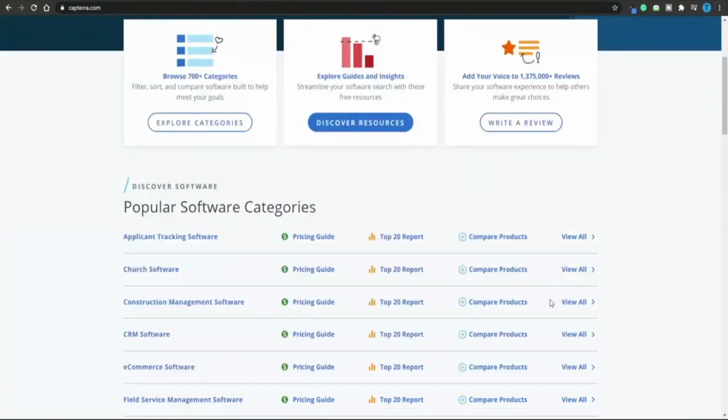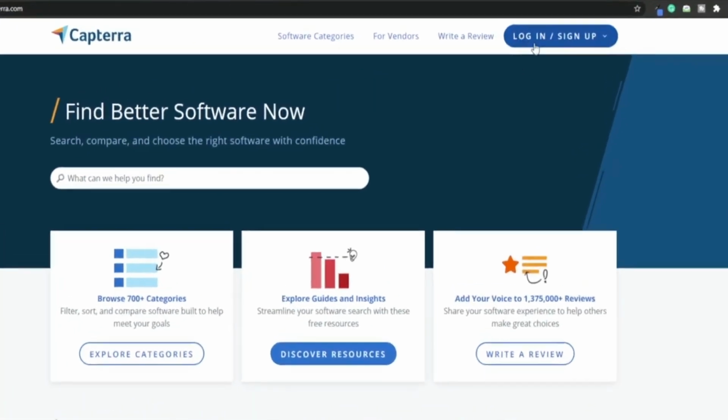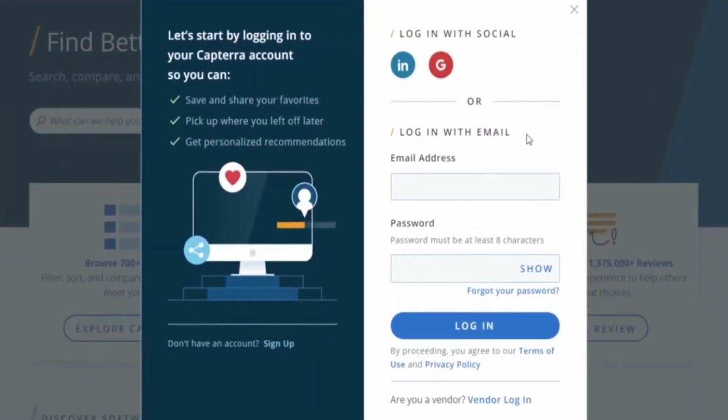Now, once you're on this home page, what you need to do in order to get started if you don't already have an account is basically go over to the right hand side in the top corner and click on this blue button, and that will redirect you to this form where you can simply enter in your credentials, an email address, and a password, and that's all it takes in order to get started.